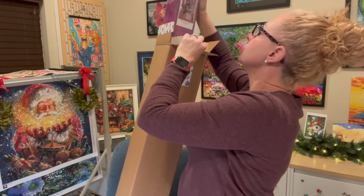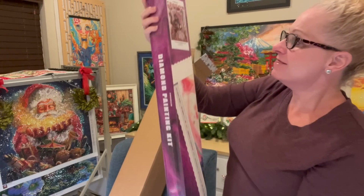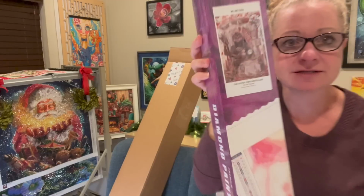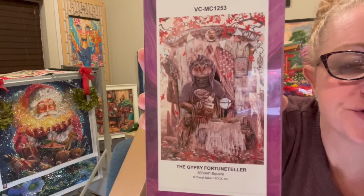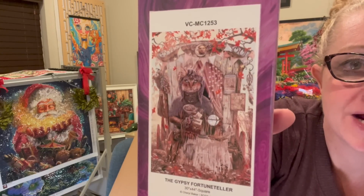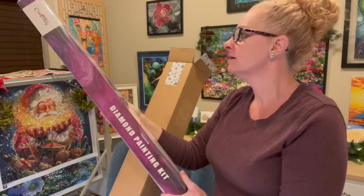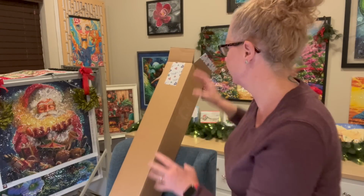Oh my gosh, y'all. I do not have this one. Oh, it's really long. Oh my gosh. This is the Gypsy Fortune Teller. It's a Cheryl Baker. It's square and it's a 30 by 44 in inches. Y'all, look at this beautiful cat, the Gypsy Fortune Teller. I love this image. This was one of the ones I was looking at, but I never ordered. Love it. That is so cool. I love Cheryl Baker, and I don't have this one. This is one of the ones that they released, so that's awesome. Okay, we'll take it back. Thank y'all. Thank you so much, you guys.